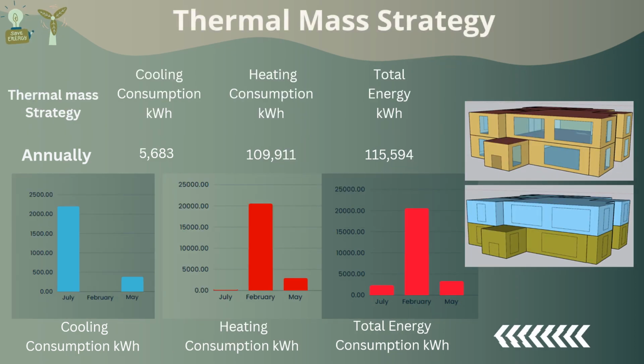In this strategy, the roof, floor, and exterior walls were insulated, which resulted in decreasing the annual cooling by 5.72%, heating 10%, and total energy consumption 4.42% compared to the base case.